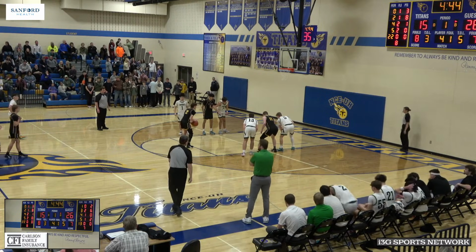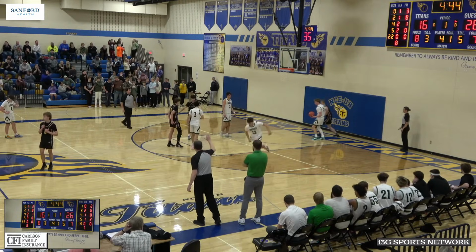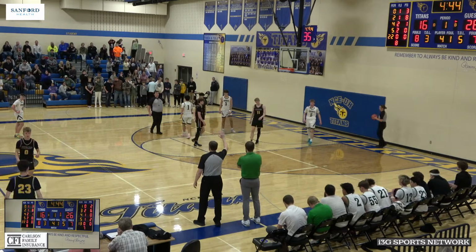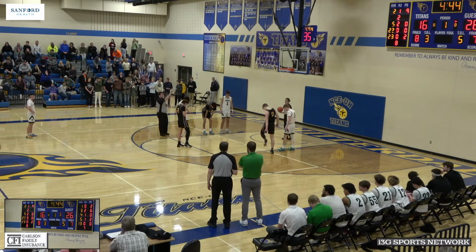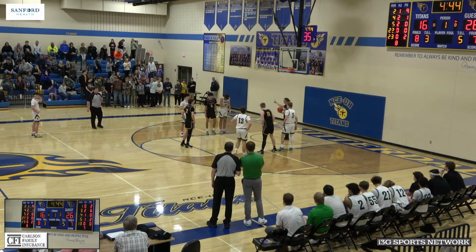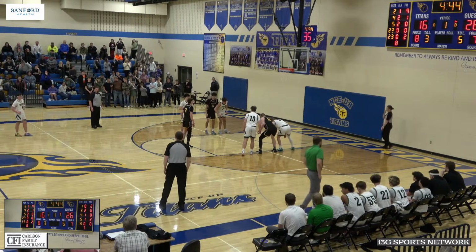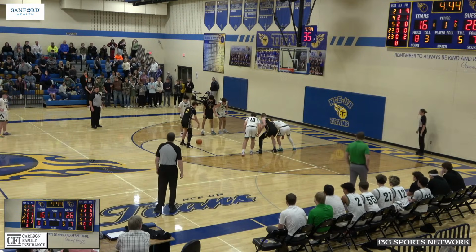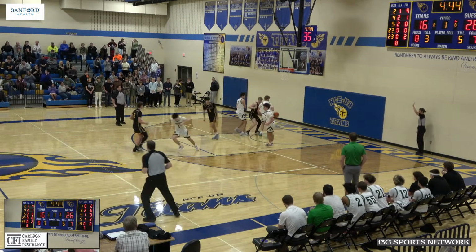Aiden Sanchez with 12 of the team's 26 points thus far. Broadseth, unsurprisingly, solid on the free throw. Both teams being led by number 2 on their side. Connor Ernst into the ball game. Jace Broadseth, 2-for-2 trip.